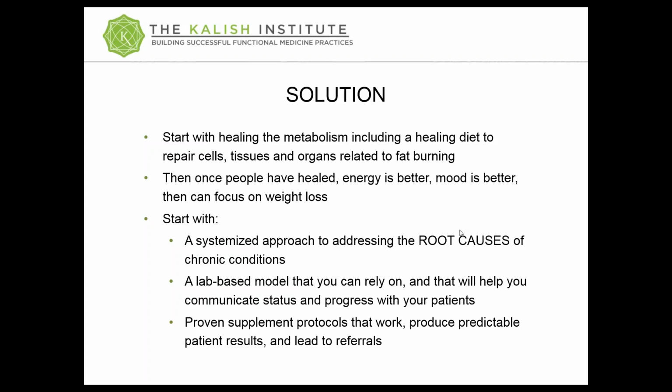So this is kind of the gist of what we want to do in terms of solutions. The way that I like to run these programs ideally is to have a lab-based protocol. And that, as a functional medicine practitioner, just makes the most sense to me. So we're starting with healing the metabolism, right, with the diet. We're talking about people getting better and feeling better. And then at the end of this process, getting to the weight loss portion.